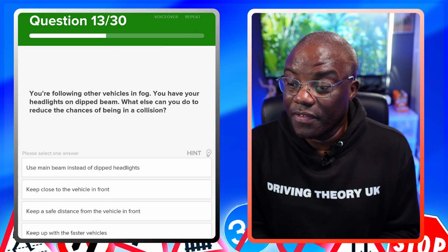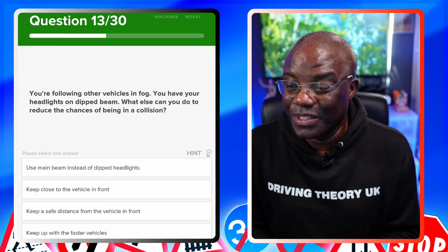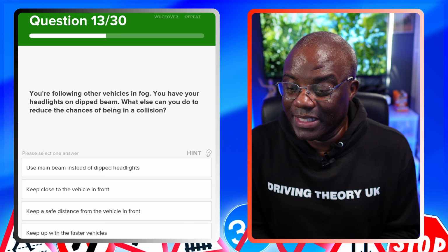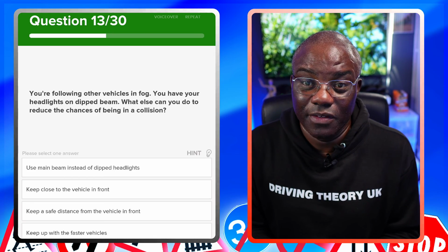You're following other vehicles in fog. You have your headlights on dipped beam. What else can you do to reduce the chances of being in a collision? Use main beam instead of dipped headlights. No. Keep close to the vehicle in front. If it's foggy, the last thing you want to do is keep close to the vehicle in front.